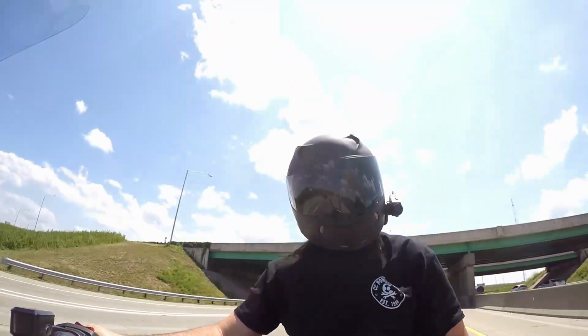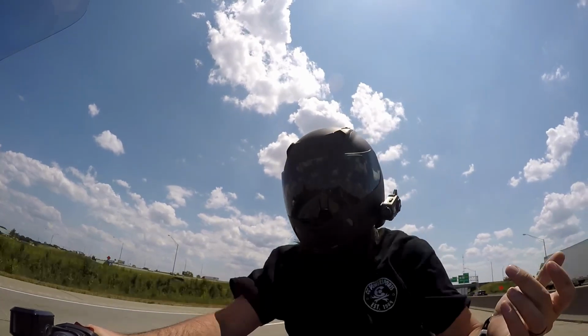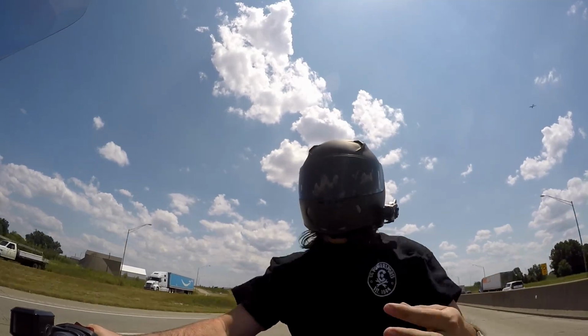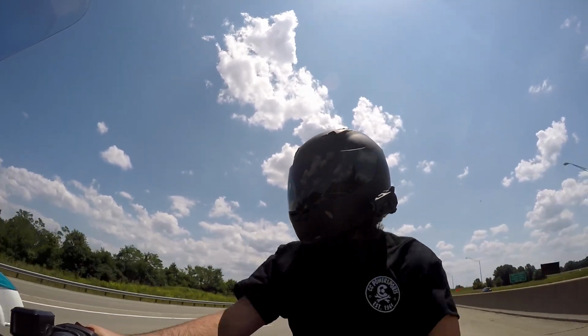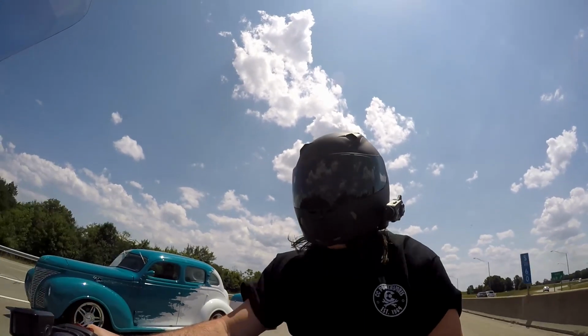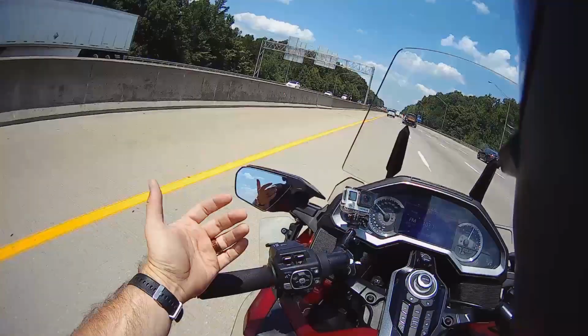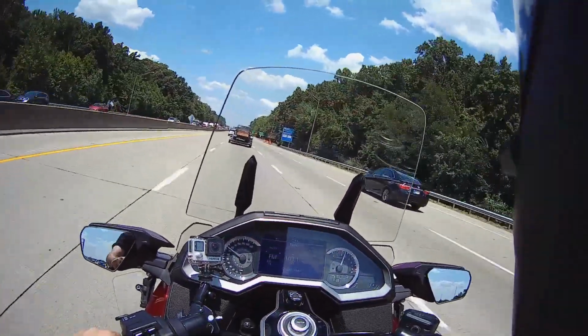Anyway, back to the Goldwing that I'm riding. It feels tight, man. I mean, it's a Honda. You know, they'll go forever. It's no different whether you're talking about a Honda car or a Honda motorcycle. They are known for their reliability. Check that out. Pretty neat. And the Goldwing is no different.